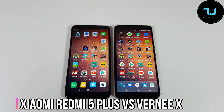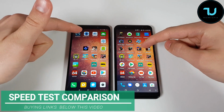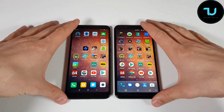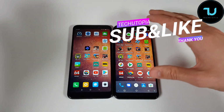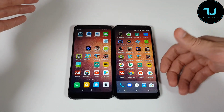Another epic Mortal Kombat style speed test between two super hot products from China. That's the Xiaomi Redmi 5 Plus versus Vernee X. This is the 3GB RAM variant on the left side versus 6GB of RAM on the right side. So maybe a bit unfair there, but I'm not going to use that many apps for the speed test and multitasking, so that should be fine, ninjas.